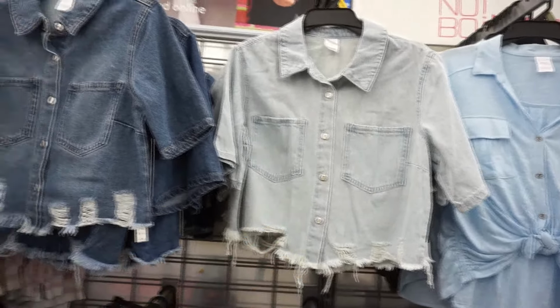They also have just a simple Henley top that I think is so cute. They have it in the color off-white and black, as well as this blue one right here too. Hold on. Okay, look at the blue one. They got a blue one as well.